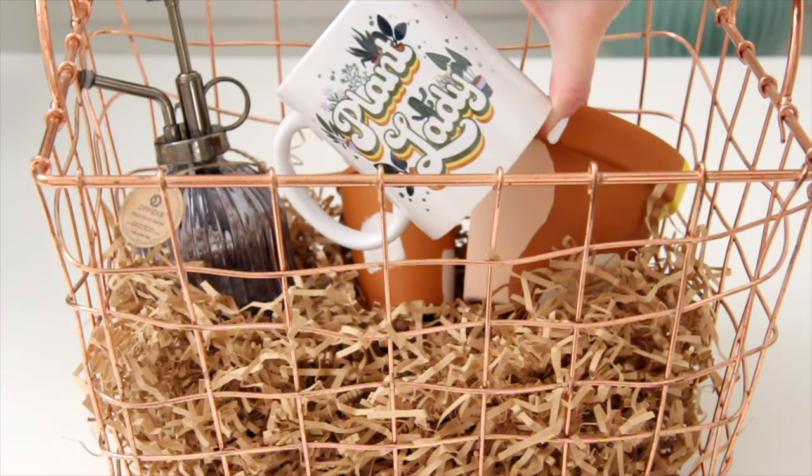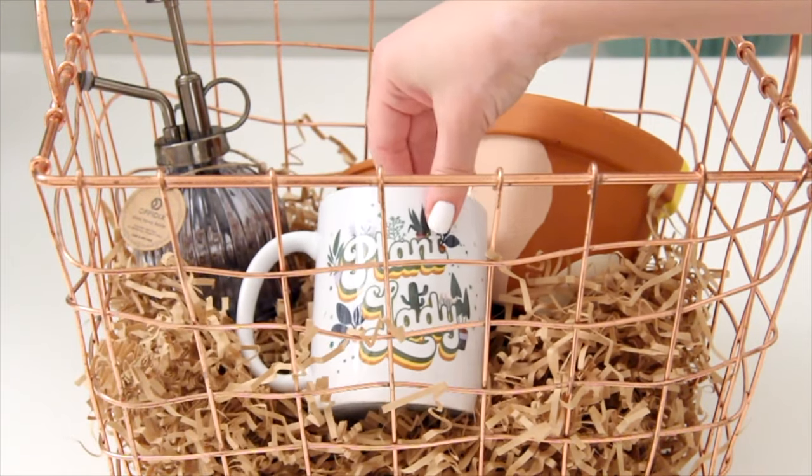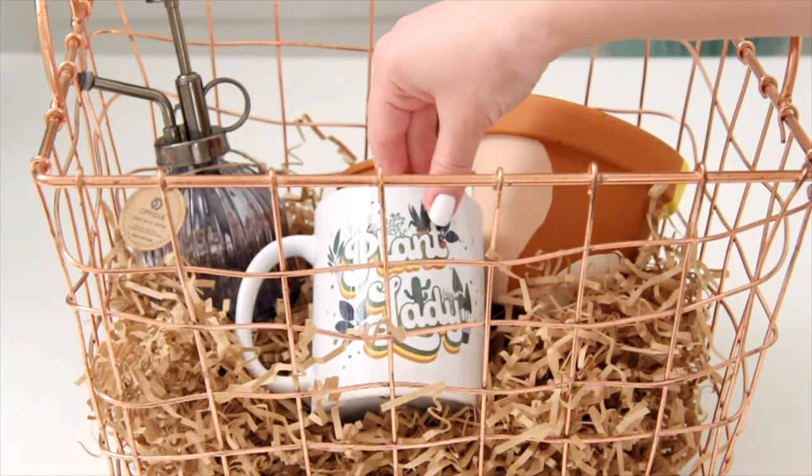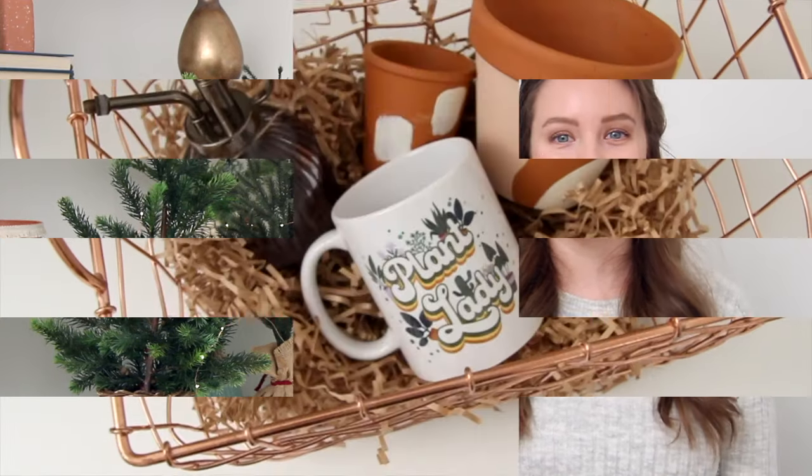And then we have the Plant Lady mug, maybe my favorite thing. I love it. It says Plant Lady on both sides of it. I like the colors and the pattern. Kind of want to keep it for myself, but I think I will gift it to someone. But I just love this. I'm going to add it into the basket. I think it is the perfect gift for anyone who loves their plants.